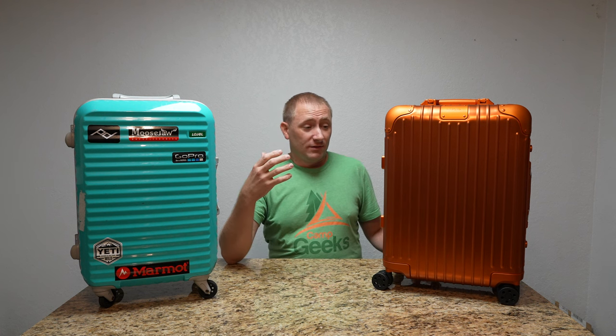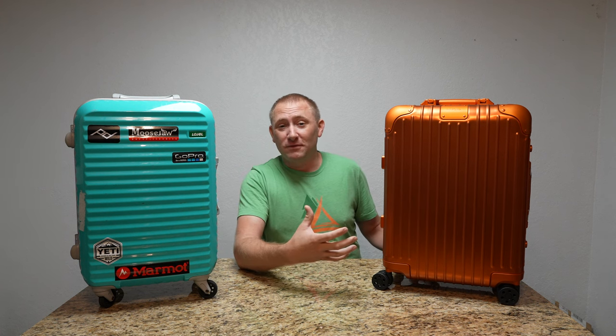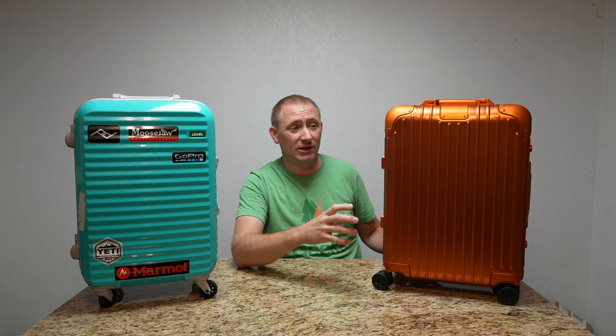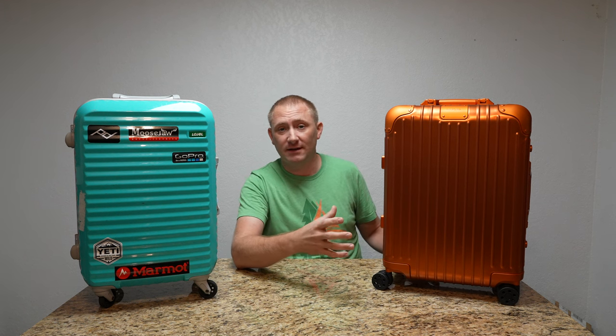And they're known to be kind of a bomb-proof piece of luggage. But in this case, they've refined it to the point where it looks even better than it did back then. And if you look at those old Rimowa suitcases, they still look great.